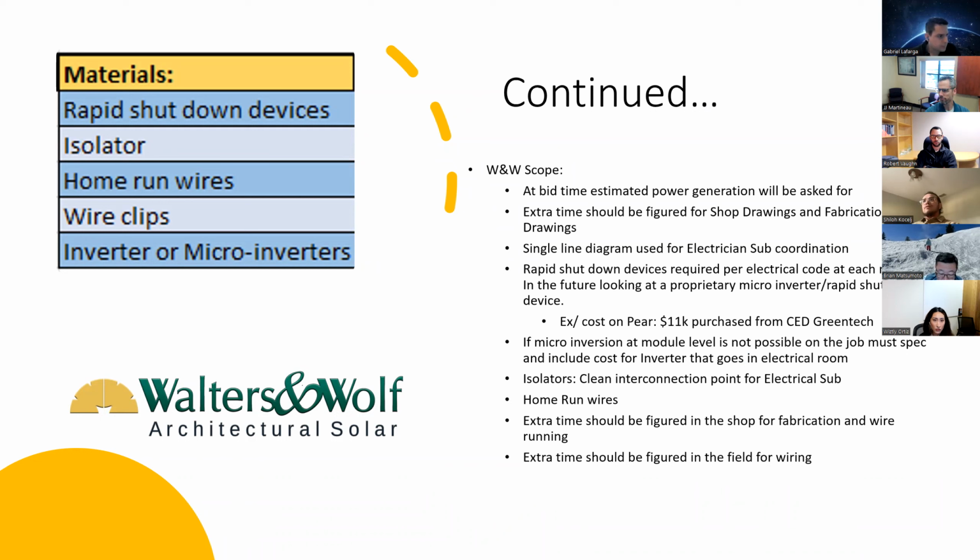Extra time should be figured for shop drawings and fabrication drawings so that we can include all the wiring details and locations for all the holes. Single line diagram is going to be used for electrical sub coordination. So that's going to be something that we're trying to figure out how to bring in-house, but currently we've had to outsource that.